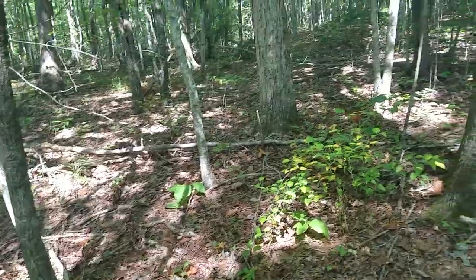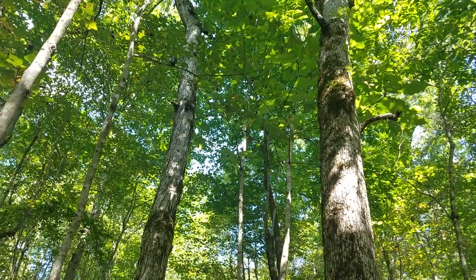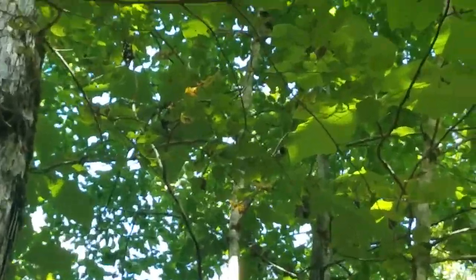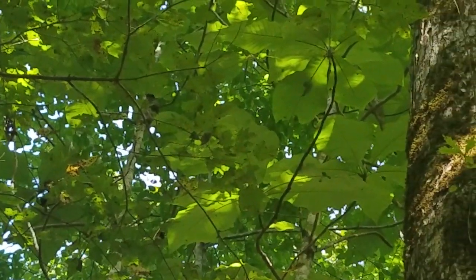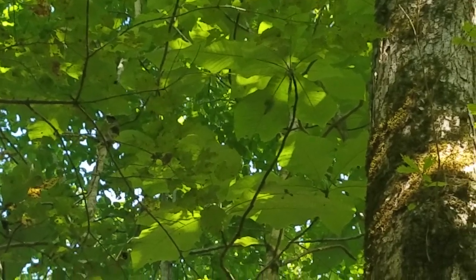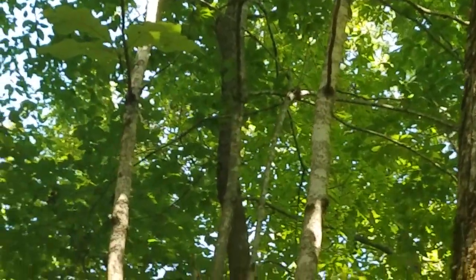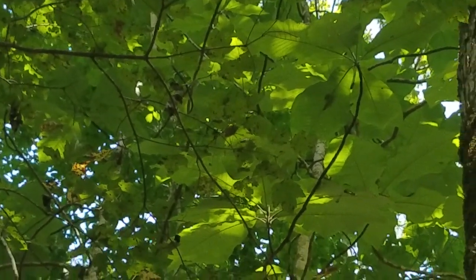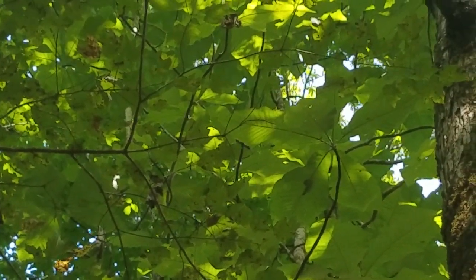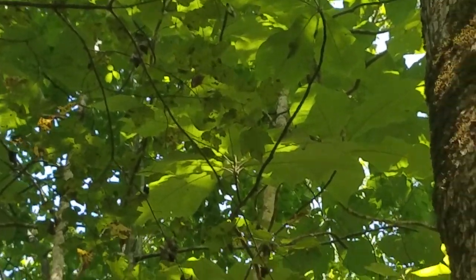Okay, I think this is interesting. Y'all might not. But if you look right up there, see them big old leaves on that? That is a deciduous magnolia tree. They're not very common, but they are natural. They're native here on the plateau of Tennessee.